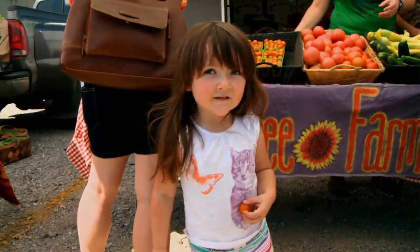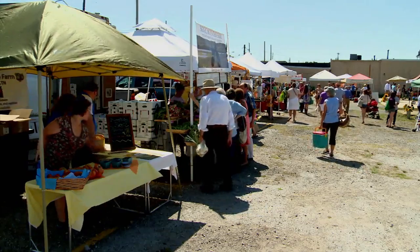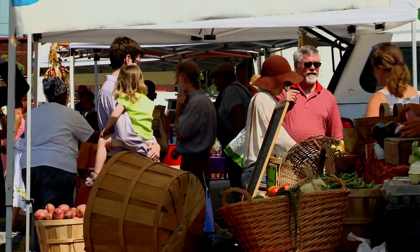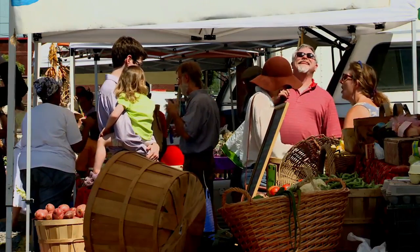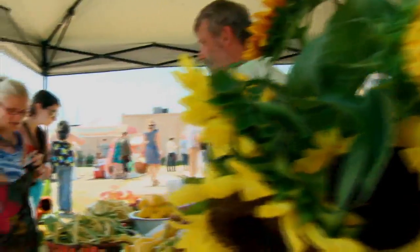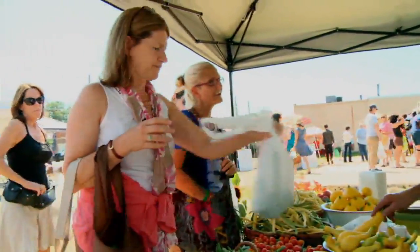It's accessible. A grocery store is not accessible, and this is accessible, so it's fun and it's community. For me, I think the best part about being at the farmers market is seeing who appreciates the food. I love knowing my customers and seeing their faces every week and being able to tell them how the farm's doing and what's coming up next, and know how they cook the food and what the recipes are.